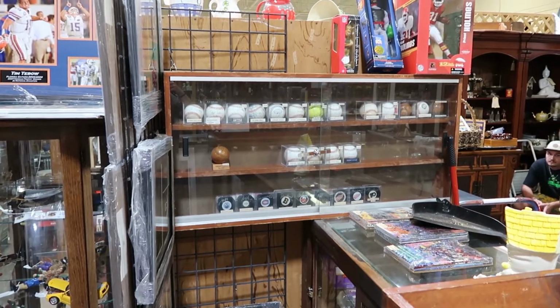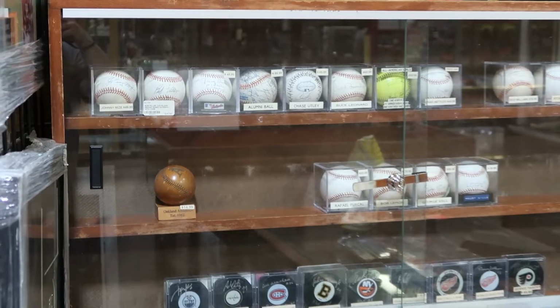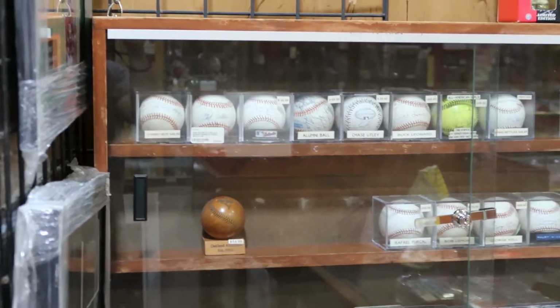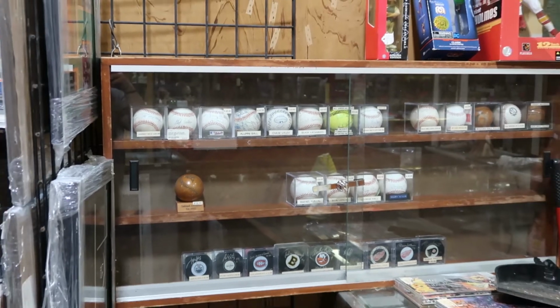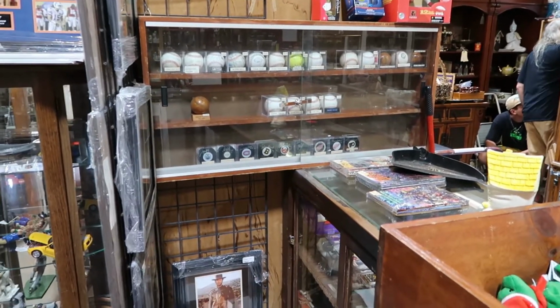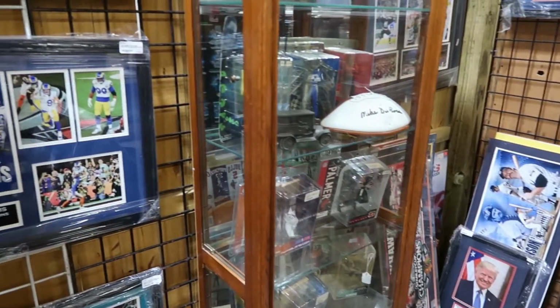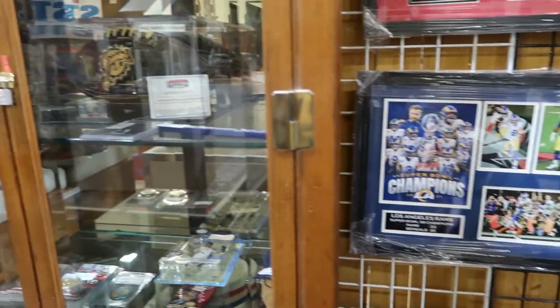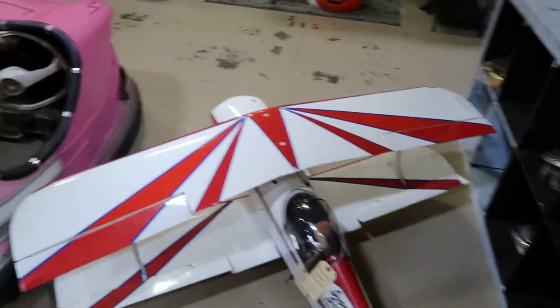If you're into some autograph stuff, they do have some here, like they have some baseball signed here. That one right there is signed by Bob Feller. I actually met him back in the day. I know some autograph pictures and balls, and there's some autograph pucks. Some autograph footballs and things. Why, look at these. Let's see.